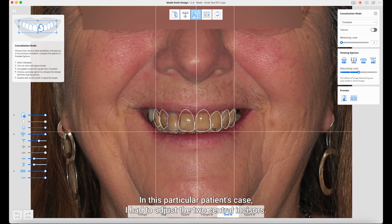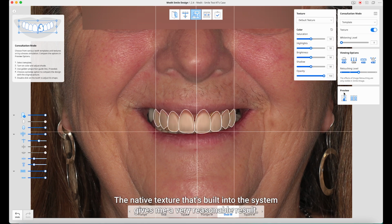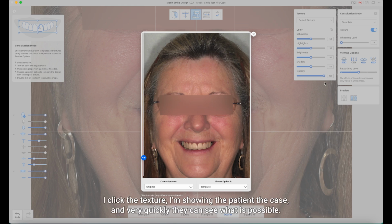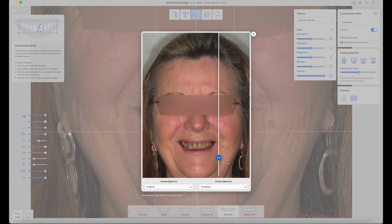Now, in this particular patient's case, I had to adjust the two central incisors. So I go ahead and adjust the two central incisors and make them a similar length, slightly longer than the lateral incisors. Once I do this, I quickly click on the texture key. Now, the native texture that's built into the system gives me a very reasonable result. I click the texture, I'm showing the patient the case, and very quickly they can see what is possible.